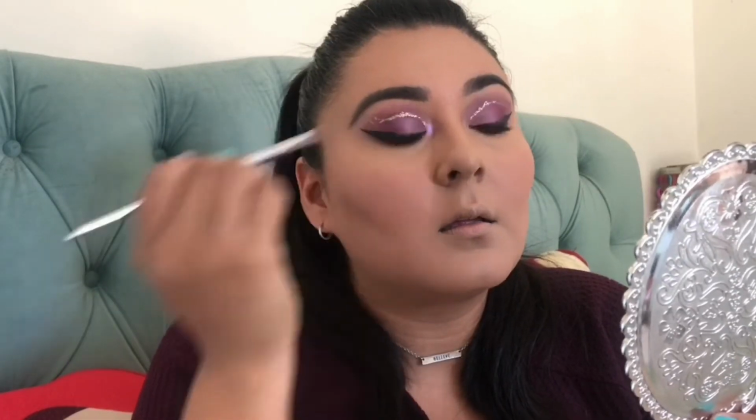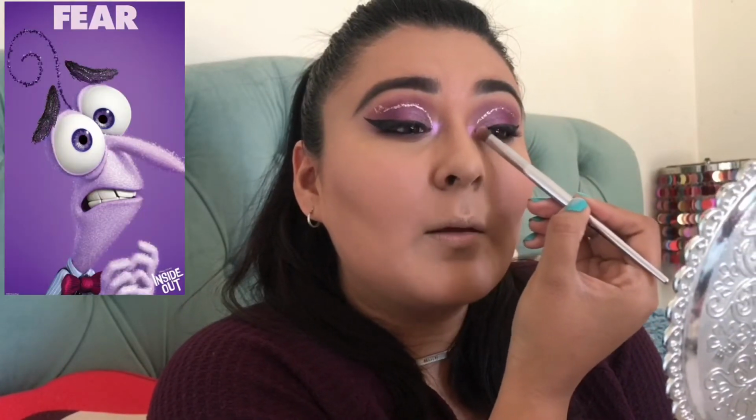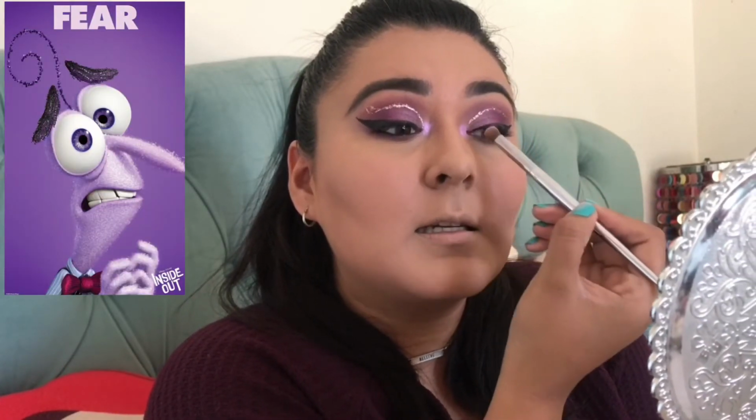I have this one by Evan New York, which is one that I won in a giveaway a couple months ago, and this one's in Galactic Purple Haze, and it's definitely purple. So I think I'm gonna put some down in my inner corner. Oh, you see, that's definitely purple. That's why I don't know if I could wear that on my face, but I might do that today since we're doing fear, and we are fearless.